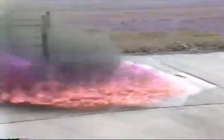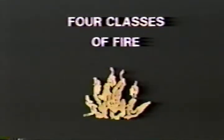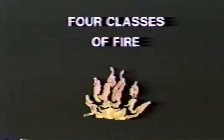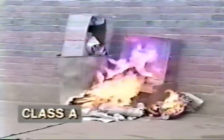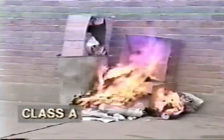Fire can develop with any number of different fuels, and extinguishers for one type of fuel aren't always effective on other fuels. Fire is divided into 4 classifications, and extinguishers are available for each one. Class A fires involve wood, cloth, paper, rubber, and plastics. Water is often used to cool the fuel and extinguish the fire.